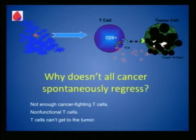They're exhausted, or they're being suppressed by the cancer, which sets up this suppressive environment in your body. Or the T cells can't get to all the places that they need to go. And so this little drawing, the red cell seems to be the single cancer-fighting cell in this bunch of all these other T cells.